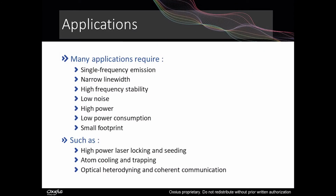Many applications require single frequency emission, narrow linewidth, high frequency stability, low noise, high power, low power consumption, and small footprint, such as high power laser locking and sealing, atom cooling and trapping, optical heterodyning, and coherent communication.